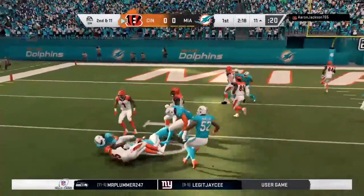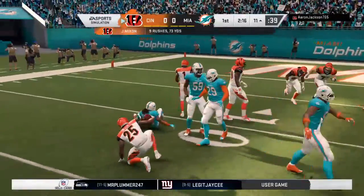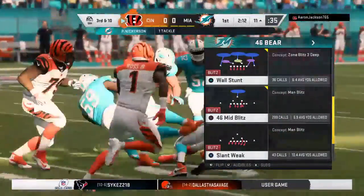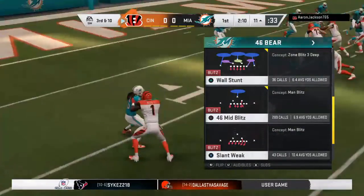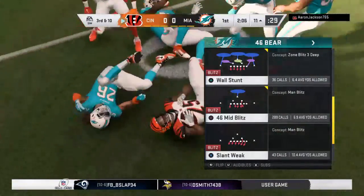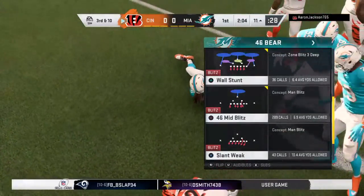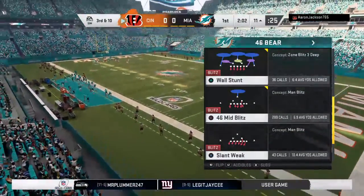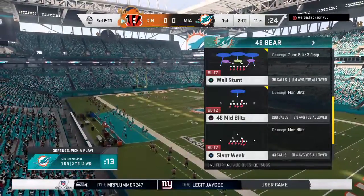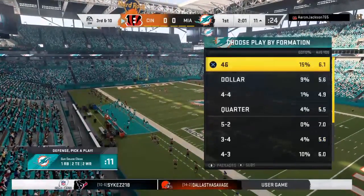Second down. Mixon looking for a crease, can't find one. Stopped at the line of scrimmage. Back-to-back stops make it 3rd and 10. Looked like he was trying to bounce it outside, but no success. Yeah, sometimes you got to just figure out where you're going to go, and sometimes you just have to take it to another spot. In trying to get it outside, the defensive pursuit was there and just ran him down.